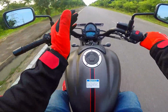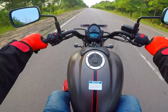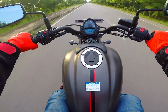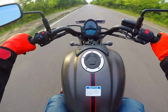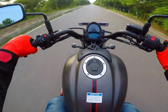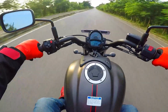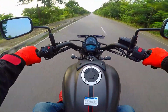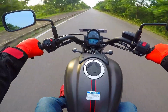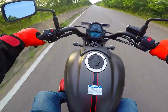So when the power matches the torque, you have abundance of flat torque throughout the rev band, and you do this and the bike comes alive in all its glory. Wow, look at that exhaust sound, and the way this thing carves through corners is really phenomenal. I wish I can show that to you as well.